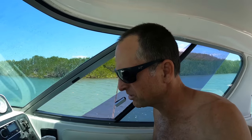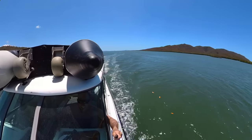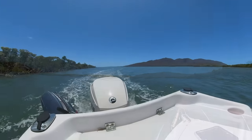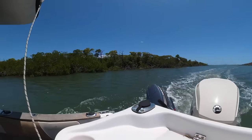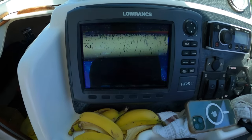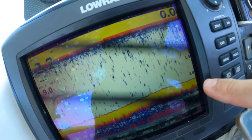Okay, we're inside the mouth now, so we're following the deeper channels. They're actually not any deeper than the mouth was, so hopefully I can find a spot to anchor, because I need at least a meter below low tide to anchor. But we're inside the mangroves. And I've just remembered, I've got a couple of squid lights as well. Let's have a look. We've got 2.2 meters of water here.